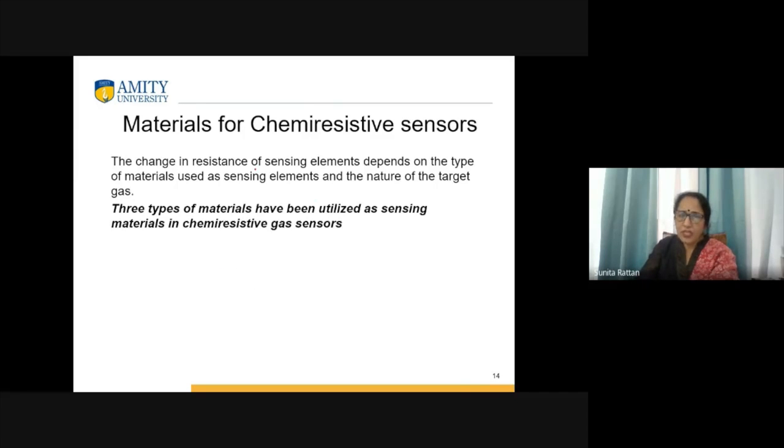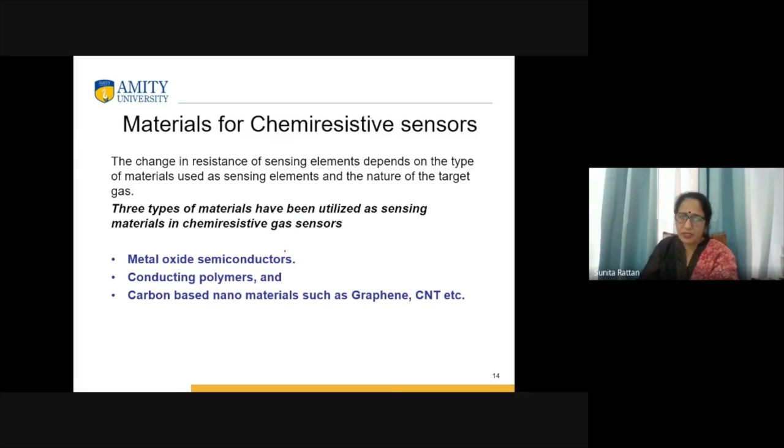So what are the materials? As I'm telling you, we need a material which should be chemiresistive. But what are the materials? If you look at the latest research, it only talks about three materials: metal oxide semiconductors, conducting polymers, or carbon-based nanomaterials such as graphene, CNT, etc. So if one has to fabricate a chemiresistive sensor, he or she has to rely on these three. But now the problem is, all of these three have certain limitations.